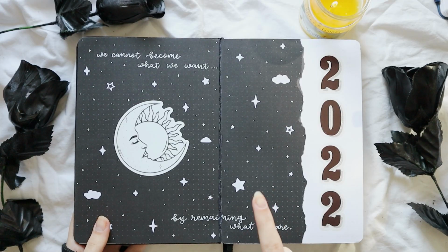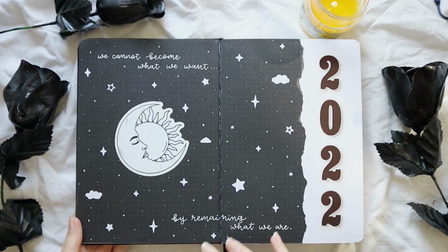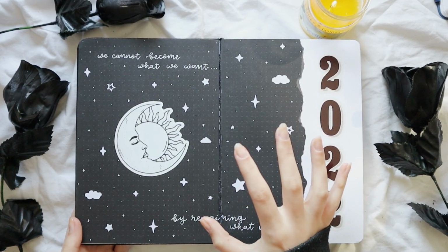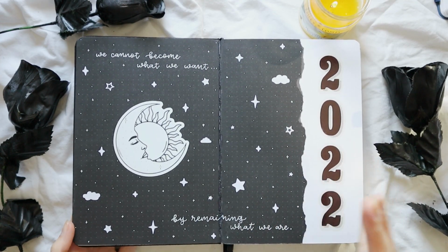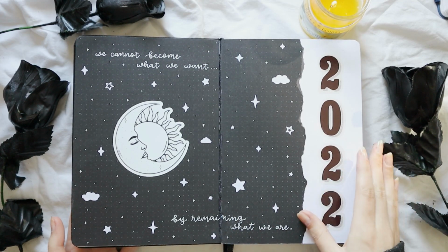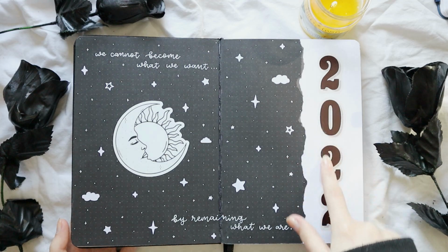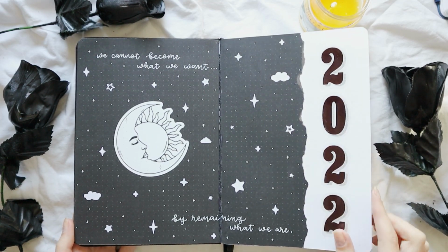Again, I did my collections for this notebook inspired by the Moonlight Spells collection from Notebook Therapy, and I absolutely love this cover page that I did for the year. I really like black and minimalistic things, and this page was just so pretty. And I used my Memo printer to print the numbers here on the side, but I just love how this page turned out.